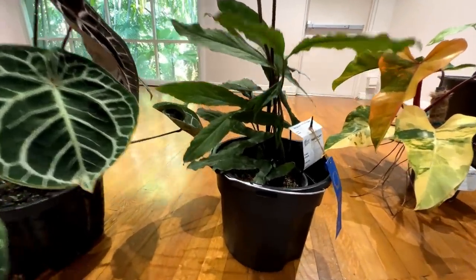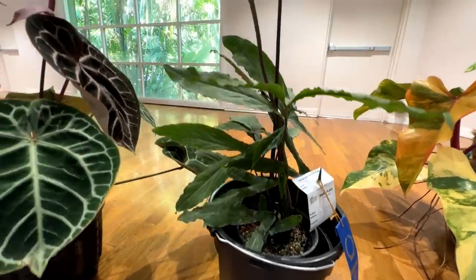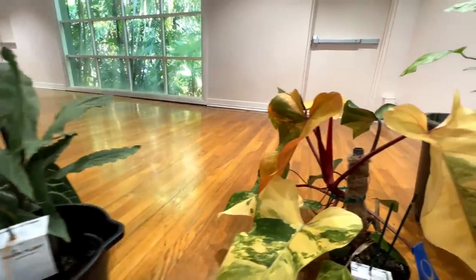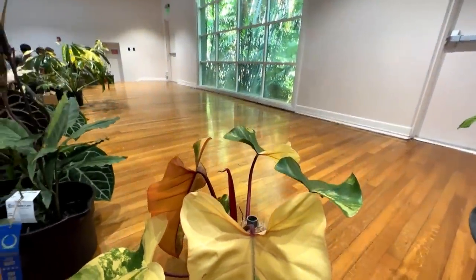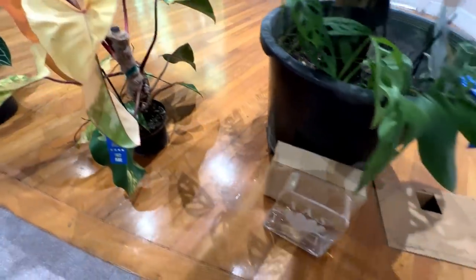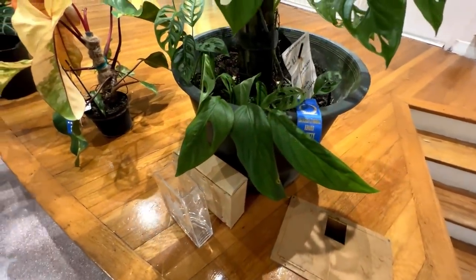Yeah, this says Cirtosperma, but I don't know what that even is. Red Emerald, Strawberry Shake, Philodendron. And then this looks like Skeleto, but let's see.